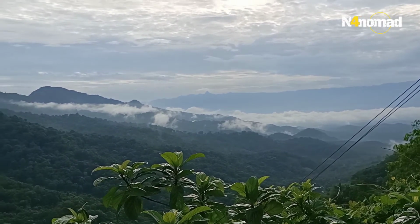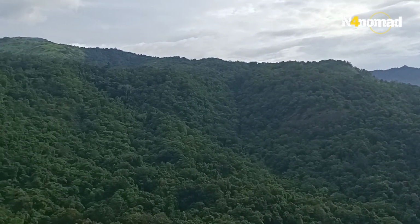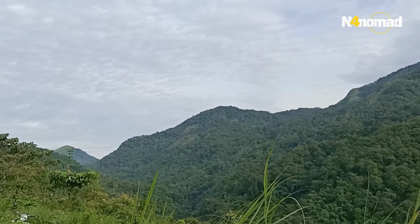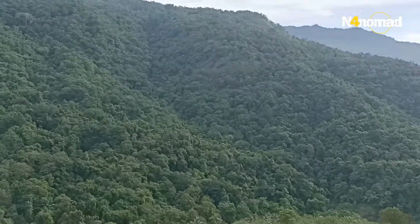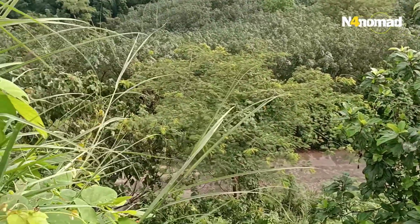Now we had a break and see how beautiful the scenery is. It's the Western Ghats. Here you can see the road we came.